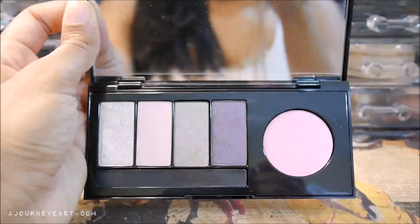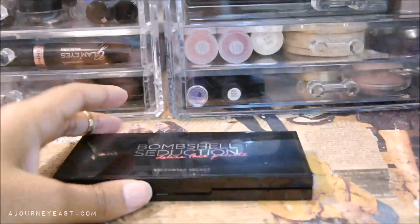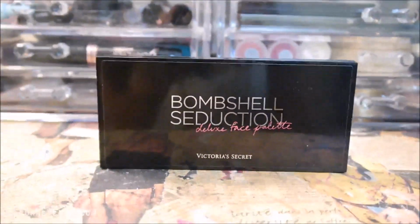Again, sister, don't watch, but this is just going to complete her little birthday present that I started at Bath & Body. So this is the Bombshell Seduction Deluxe Face Palette, and it has 4 eyeshadows, 1 gel eyeliner, and a blush. I'll take it out of the packaging and show you what it looks like, but it just has these 4 beautiful eyeshadow colors. There's a purple eyeshadow, a taupe color, a pink, and a shimmery champagne color. And then a bright pink blush and a black gel liner down at the bottom with a big mirror.